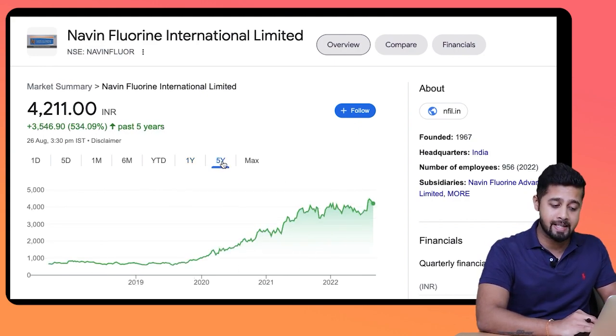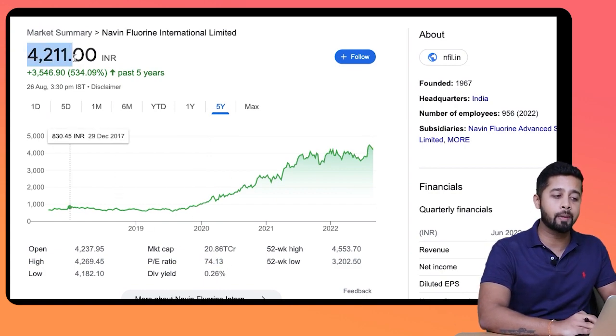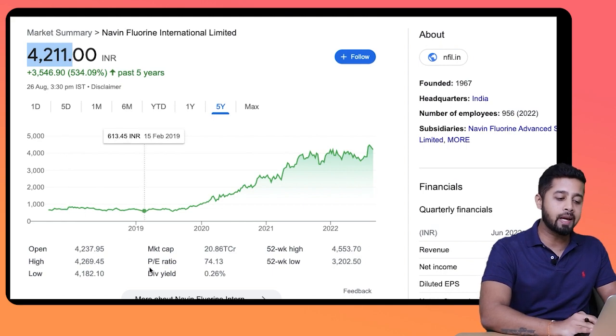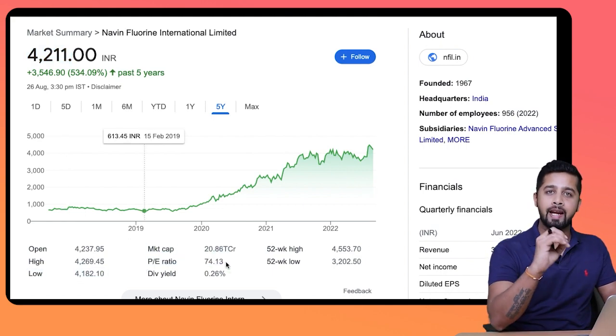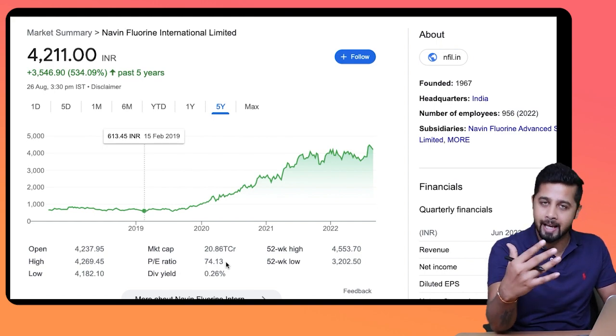Now, at current levels, it is trading at a PE ratio of 74. So Navin Fluorine current share price is 4,200 and its PE ratio is 74. So in terms of valuation, at current PE of 74.13, it looks expensive to me.